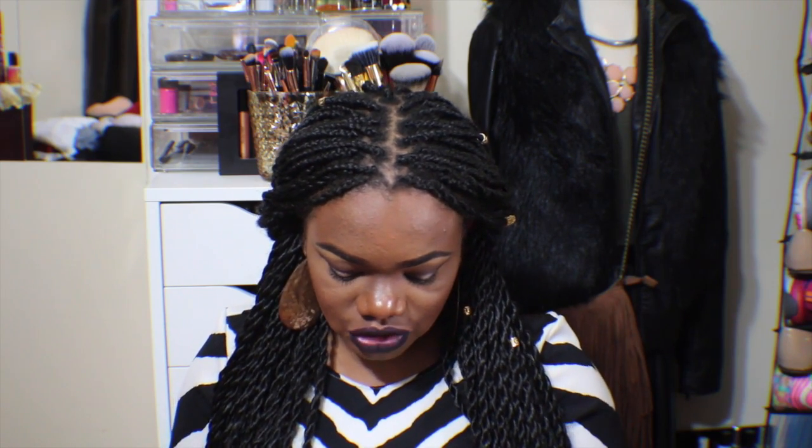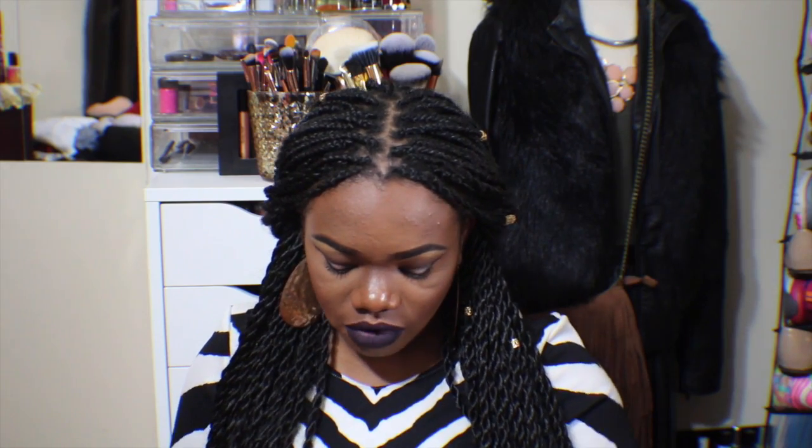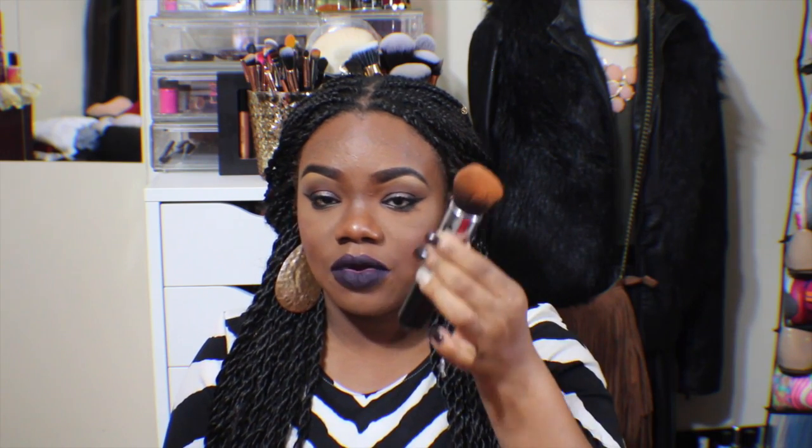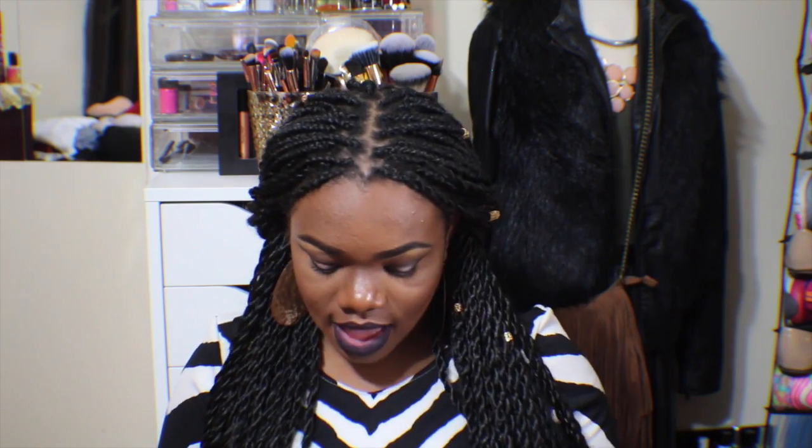The next brush that I got from Morphe is the M439. This brush lives up to its name for applying foundation, so I'm not going to mention anything else about it because I'm pretty sure you guys have heard about it before. It is great for foundation, and that's about that.